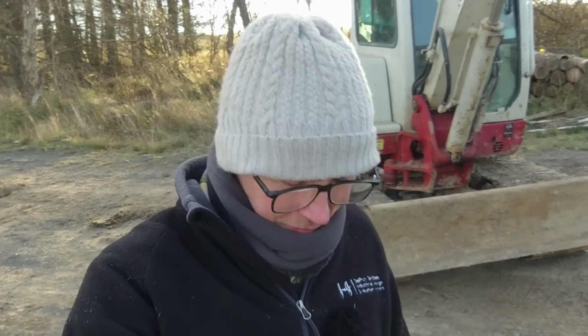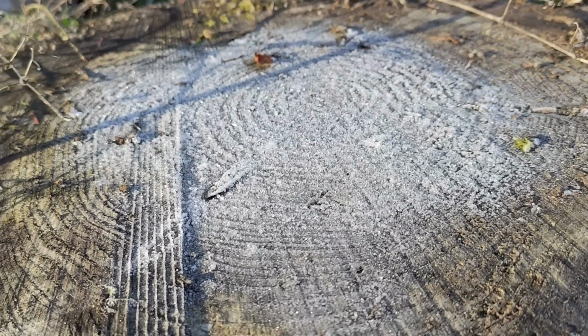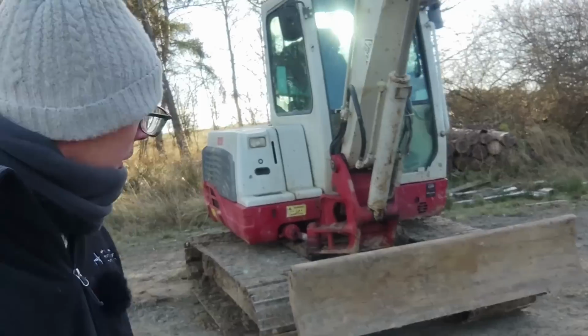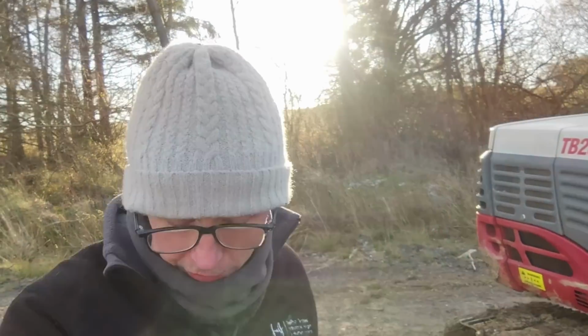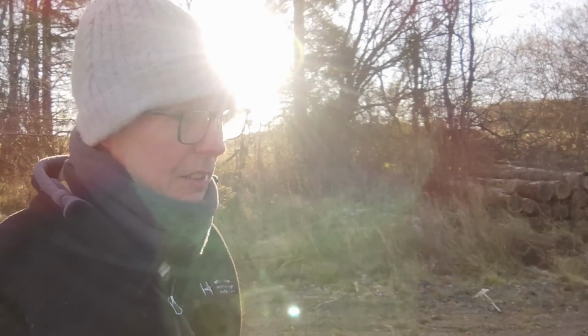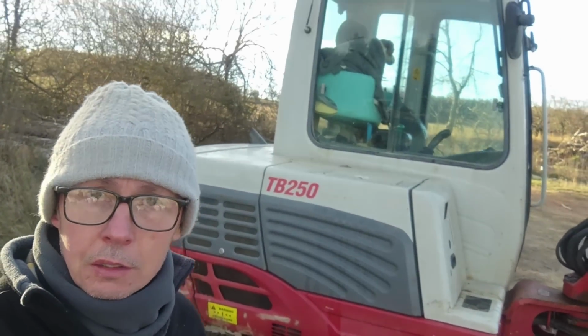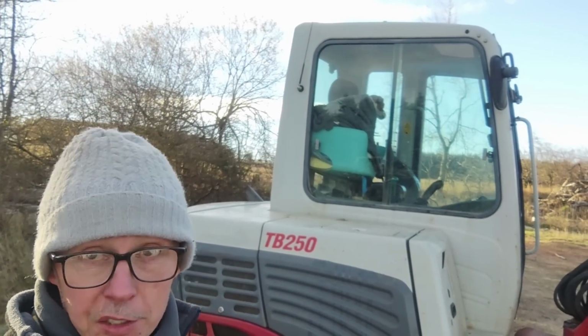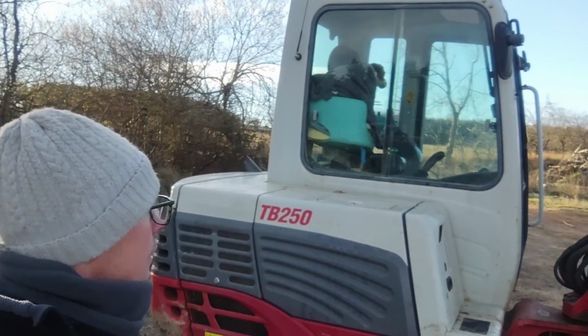Good morning. It's quite cold. It's very cold actually. We got the diggers going now. Took some going because the tracks were actually frozen with the mud. Crazy. Beatrix is on the bed in the digger. The heater is working in the digger, which is fantastic.